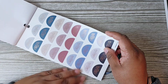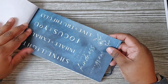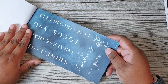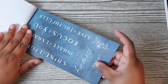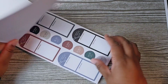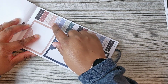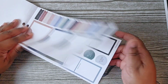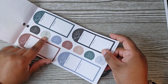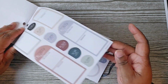Today I'm grateful for. Some more habit trackers, some quotes: shine your light, inhale, exhale, focus on you, live truthfully, do all things with kindness, let go and grow. Today's growth. I really like this book. Thankful for. And you got body care, focus on hope today, soul care check-in, current mood I'm feeling, power word, note to self. And you got more of those.